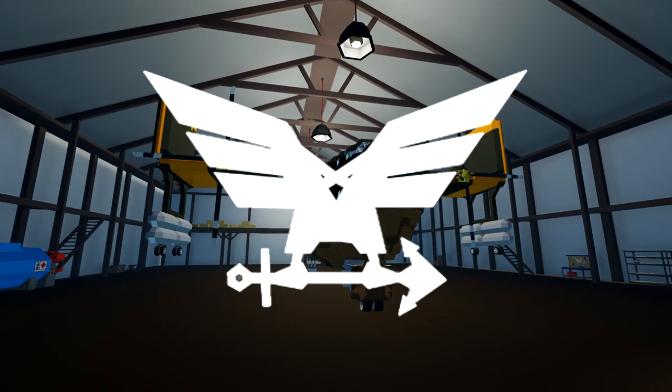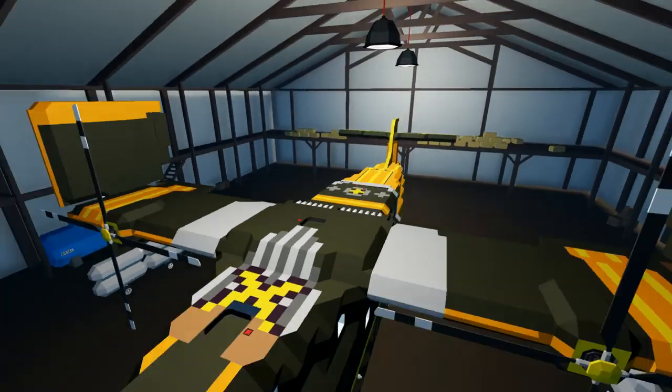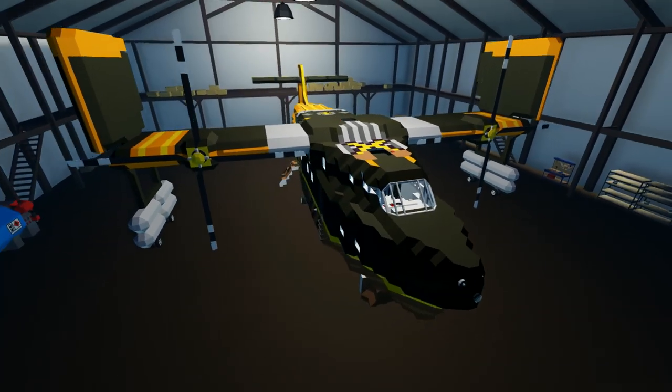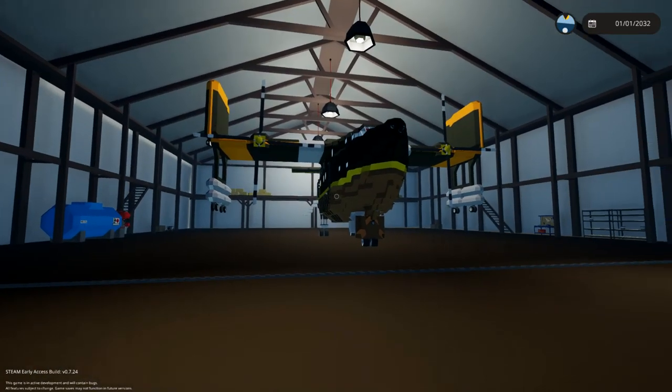Today we are looking at this thing, which is the AHK-102 flying boat. As you can see, we've got it in the hangar at the minute, and it's looking awesome. It's quite big though. It is very big.